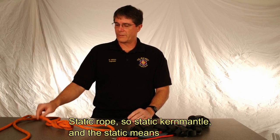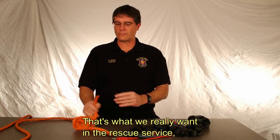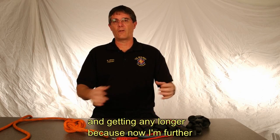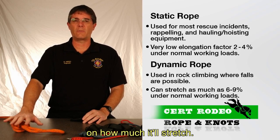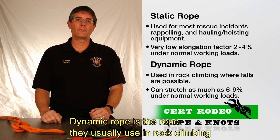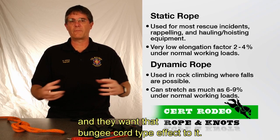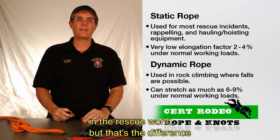Static rope. Static kern mantle, and static means that it just doesn't stretch very much. That's what we really want in the rescue service. If I set a victim off over an edge or I myself am getting ready to rappel, I don't want that rope stretching out and getting any longer, because now I'm further down the edge than I want to be. So static is a restriction on how much it'll stretch, around 2 to 4% depending on the weight we put on it. Dynamic rope is the rope they usually use in rock climbing because they do want that stretch in it. They do occasionally slip and fall and they want that bungee cord type effect. We stay away from that because we don't like that in the rescue world, but that's the difference between the two.